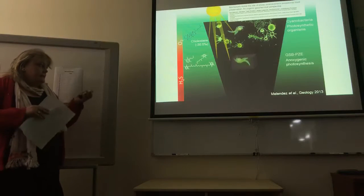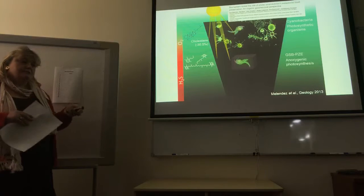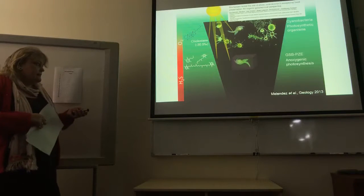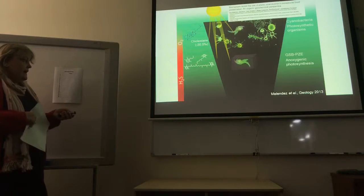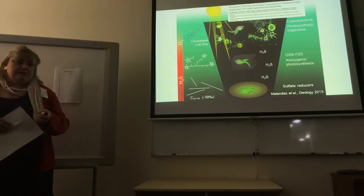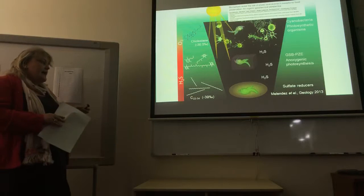However, when the organism died, sank through the water column, the hydrogen sulfide actually helps to preserve the soft tissue. The role of microbes is very significant here, and we find the remains of those biomarkers in the soft tissue. Then the organism sinks to the bottom of the water column and is anaerobically degraded by the sulfate-reducing bacteria, which produce the H2S in the first place.